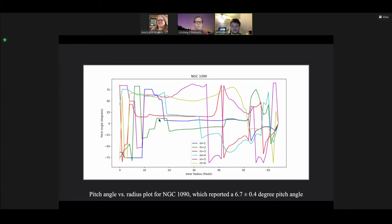And see, it's just above 0, so we know that this is a reliable number. And when I ran that program on that galaxy, it reported a 6.7 degree pitch angle, so that lines up pretty well. So that lets us know that the pitch angle reported for that galaxy is probably pretty accurate.